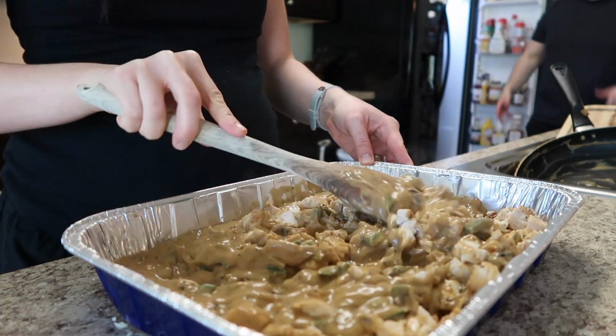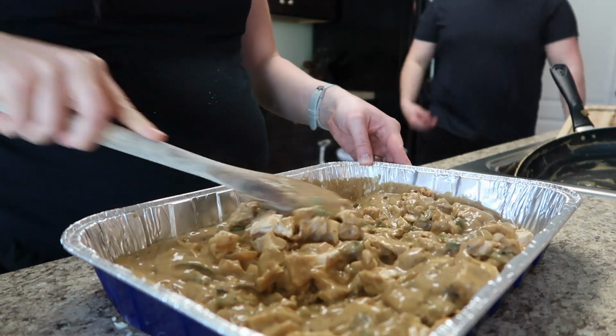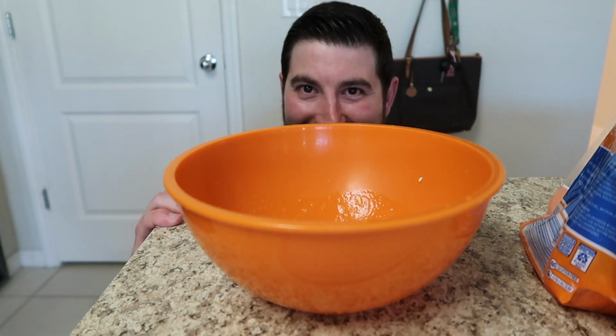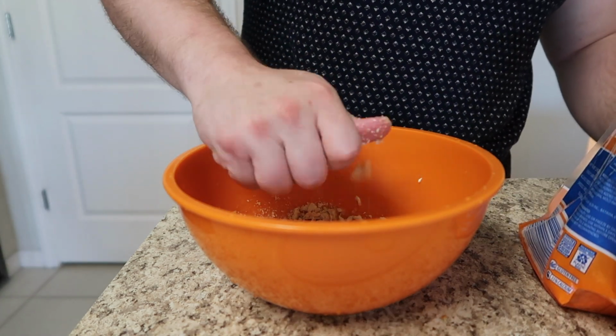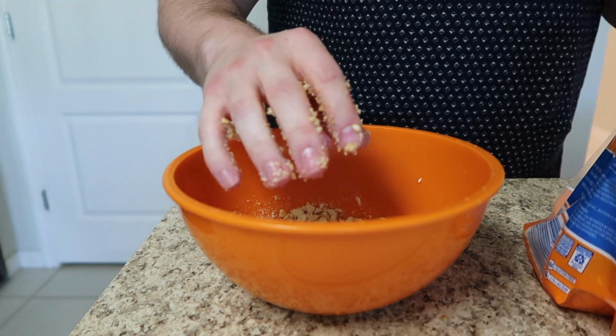All you need to do is just combine everything into your baking dish, and then last but not least, you're gonna make this delicious topping for this, and it's just gonna be a combination of about 4 melted tablespoons of butter and a whole sleeve of crushed up Ritz crackers, and I use the whole wheat kind just to be a little bit on the healthier side. And then you're just gonna add cheese to it as well.